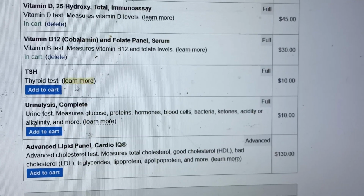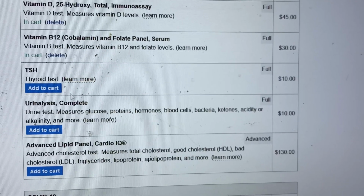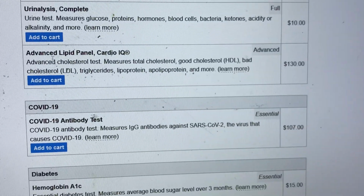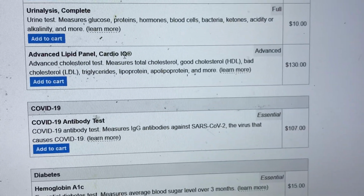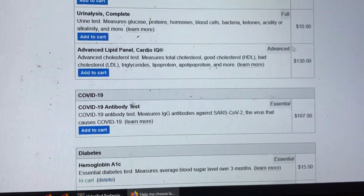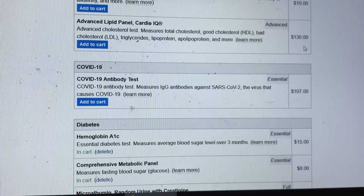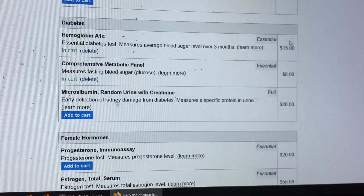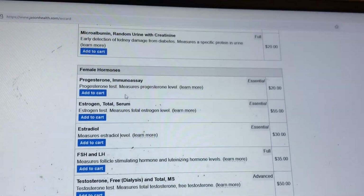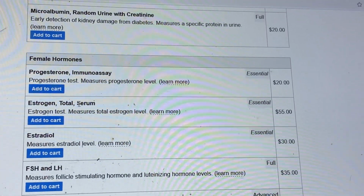TSH, test your thyroid. I got that test also. Urine analysis, I didn't do that one. Advanced lipid panel, Cardio IQ, I mean, that's $130. You could get a lot more by just doing these smaller ones. So unless you're super rich, you might wanna skip that one, unless you're having issues with your heart and cholesterol and all that stuff. Let's see, and then going down here, this is all like estrogen if you're a woman.